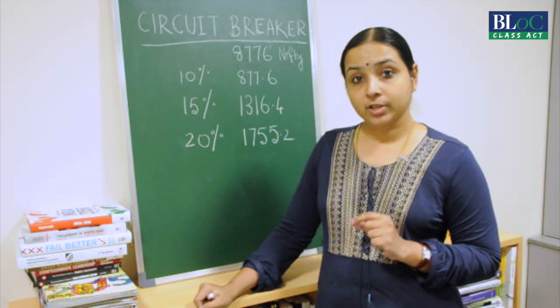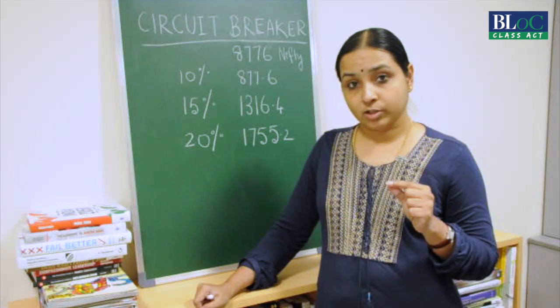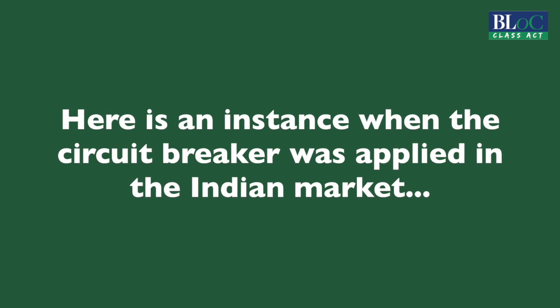There is also a concept called circuit filter, which is applied to individual stocks. So when a single stock moves by 5%, 10%, 15% in a single day, trading in it can be halted.